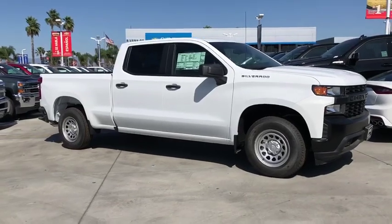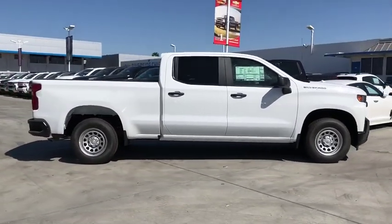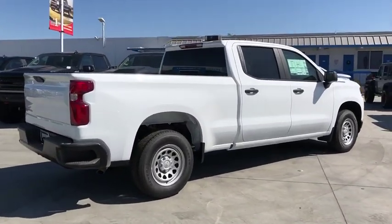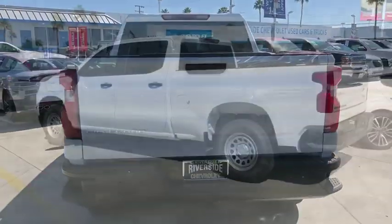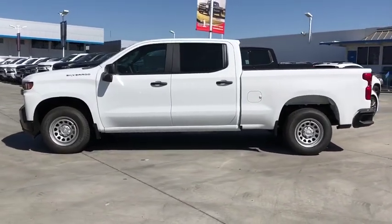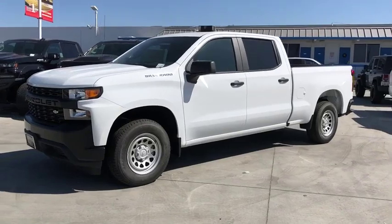Looking for the right vehicle? Check out the 2019 Chevrolet Silverado 1500. The Chevy Silverado 1500 is the perfect combination of functionality, reliability, and technology. The impressive interior is simply another reason that the Chevy Silverado is a top choice among truck buyers. This vehicle has less than 100 miles.